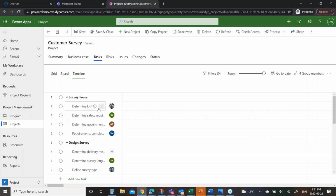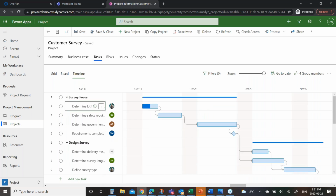Or maybe they just want to look at this in a timeline. So let me just quickly scroll to task. And you can see there's the one I just marked half done just by moving it in the board. It's now here. And I have the traditional Gantt chart type view where I can link tasks to each other. I can create a milestone. You can see requirements complete right here is a milestone that we have marked. And we're looking at this in a more conventional sense.